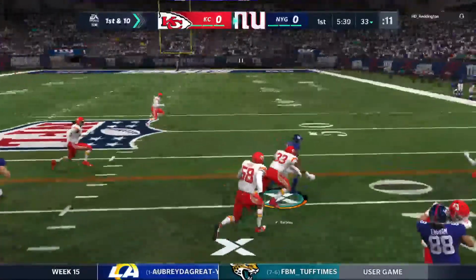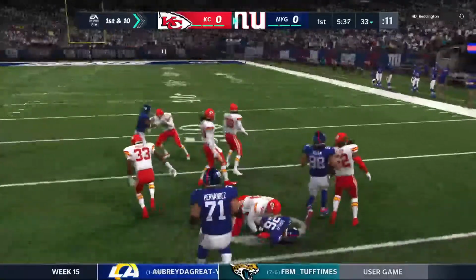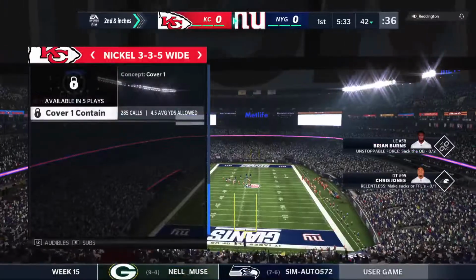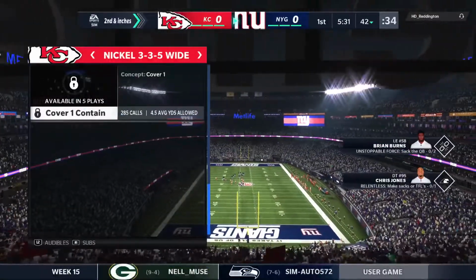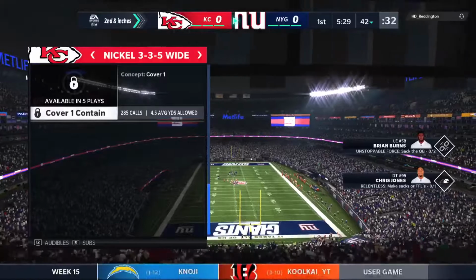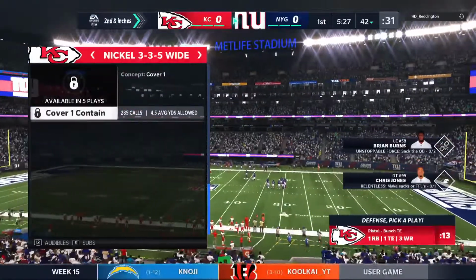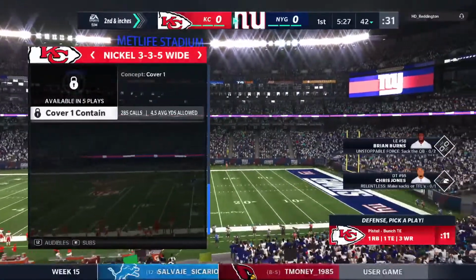Jones with a handoff to Barkley. And to the 42-yard line here and brought down there. It'll be a pickup of 10 yards. And that'll bring up a second and just about a few inches here. The 42-yard line. 10 yards on the pickup. It's 2nd and inches.